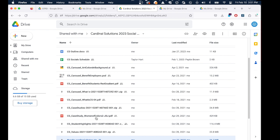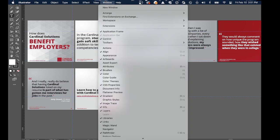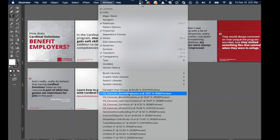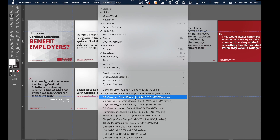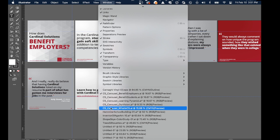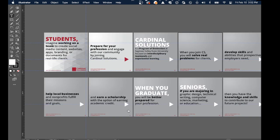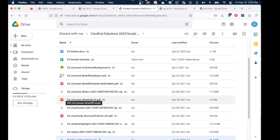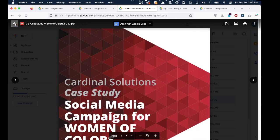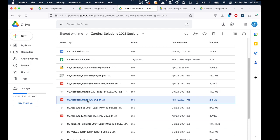Okay, so let's just write down these file names. They are CS Carousel Benefit Employers, CS Carousel Benefit Students, CS Carousel Learning Pyramid, CS Carousel Our Vision, CS Carousel What Is Cardinal Solutions. Okay, I think I saw something related to that on the drive. Okay, what is? So if I open that one up, it's the PDF. If I open up the PDF, if I download it, I can open it in Illustrator.